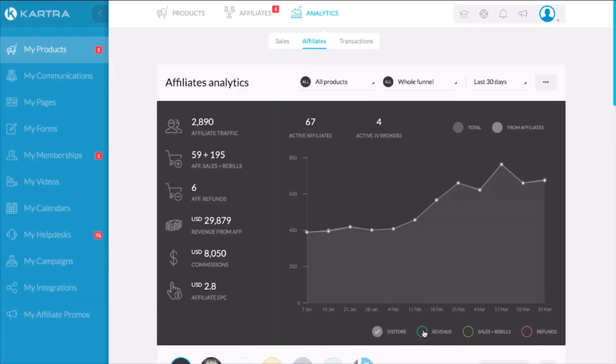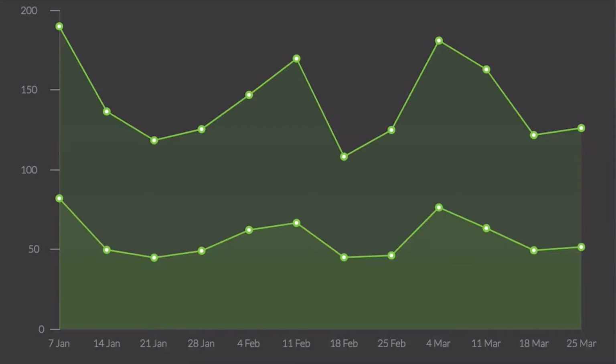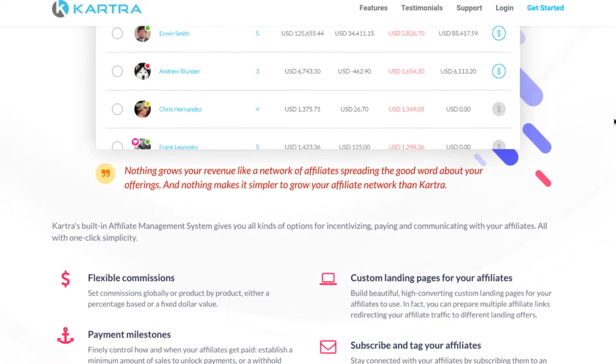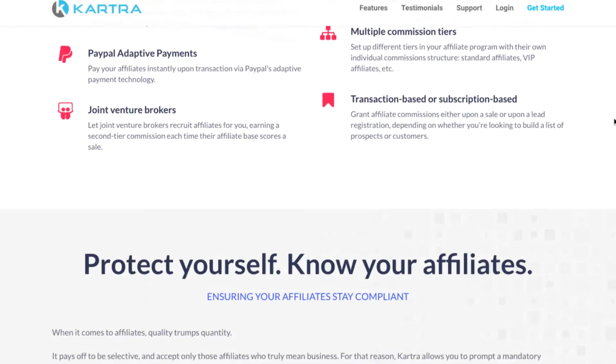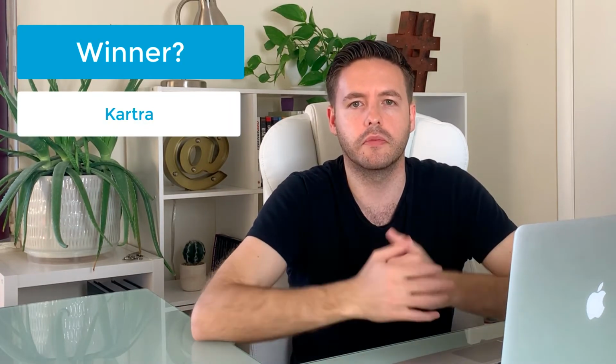On top of that, Kartra also allows you to track different payments online if you have affiliates. So if you have affiliates promoting your product, Kartra will allow you to track which sales your affiliates make and allow you to pay those affiliates as well, all within the Kartra system. And you can do this from the starter Kartra package without paying extra. ClickFunnels does have a similar option, but again, you can't do that from within the ClickFunnels starter package, so you'd have to upgrade to one of their higher packages. So again, that's more reasons why Kartra would win when it comes to taking payments online.